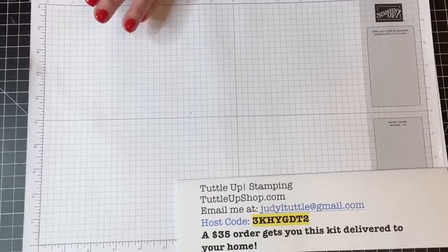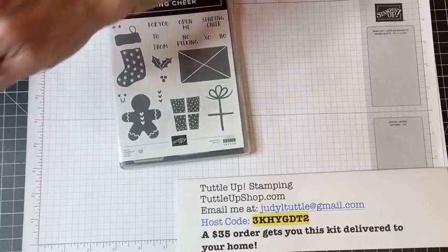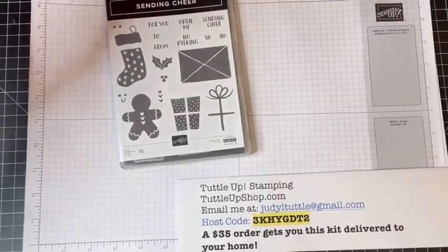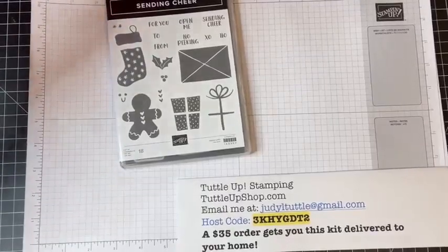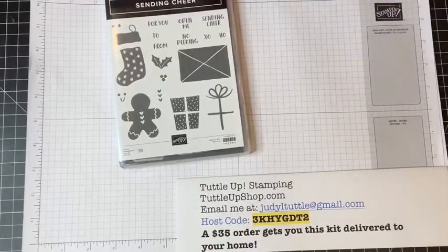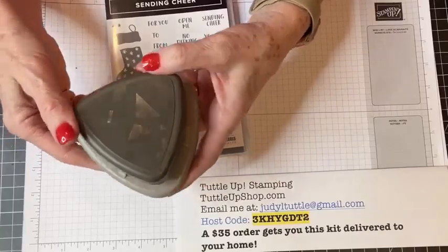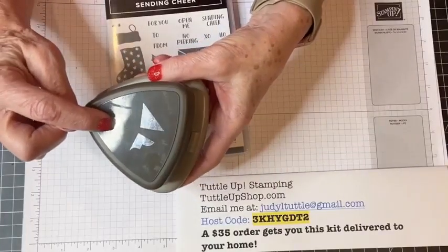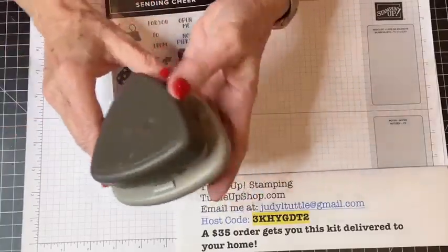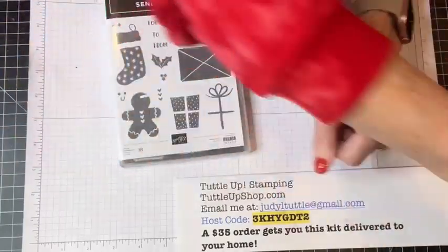Okay, so today we are making tags using the Sending Cheer stamp set and dies, and these are jumbo tags. They're all so cute. I think you're going to really enjoy these. Some other things that I'm using today: the Trio Punch, and this has a hole puncher slit in it. It has a corner puncher and a decorative punch, corner punch there. So we're going to be using this today.